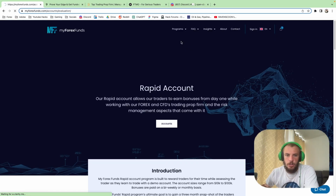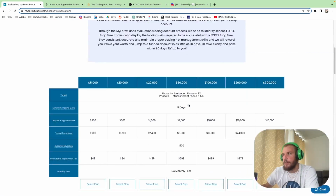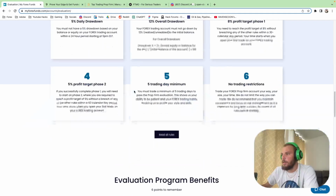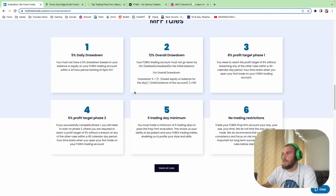They have Evaluation, which is just your typical type of funded account. Obviously, it starts at a $5,000 account for $49, a $10,000 account for $84, and essentially with this one you have to return an 8% gain and then a 5% gain to get your account unlocked. The 8% gain, you try it and then your account resets and you get a 5% gain and then you're unlocked.